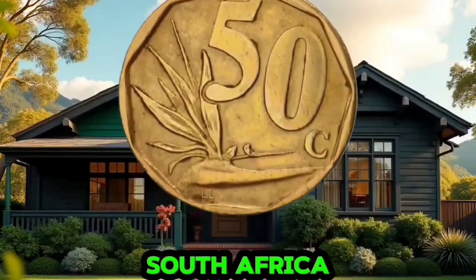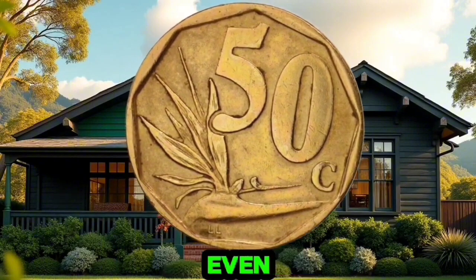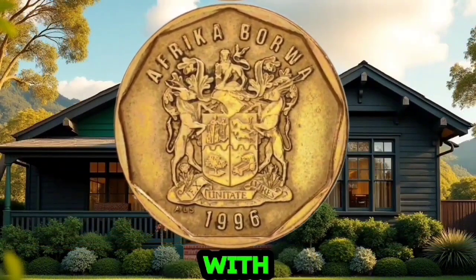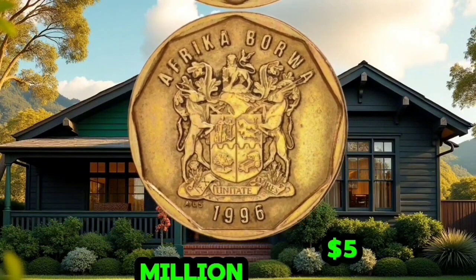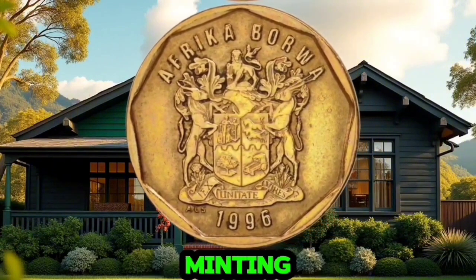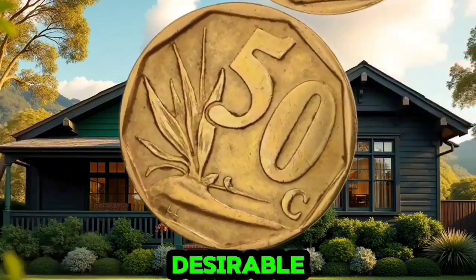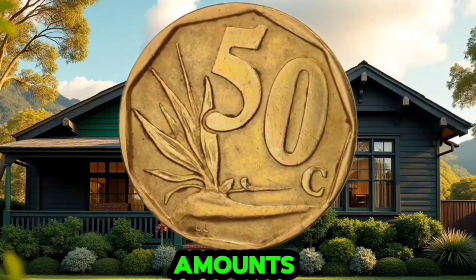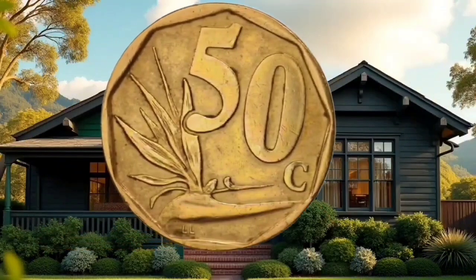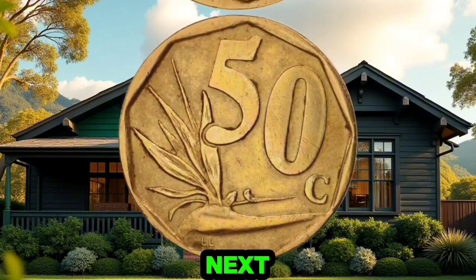Now let's talk about how these error coins have become so incredibly valuable. A well-preserved 50-cent South Africa 1996 coin with a rare minting mistake has sold for hundreds of thousands, even millions of dollars, depending on its condition and rarity. Let's break it down. A coin in mint condition, with the error clearly visible, could be worth up to $5 million, especially if it has been graded highly by a professional numismatic organization. Coins with minting errors are sought after by collectors all over the world because they are one of a kind, making them incredibly desirable. Why are people paying these massive amounts? It's because rare coins, especially those with historical significance and unique errors, are one of the most lucrative types of investments in the world. Coin collectors and investors are always on the lookout for the next big find.